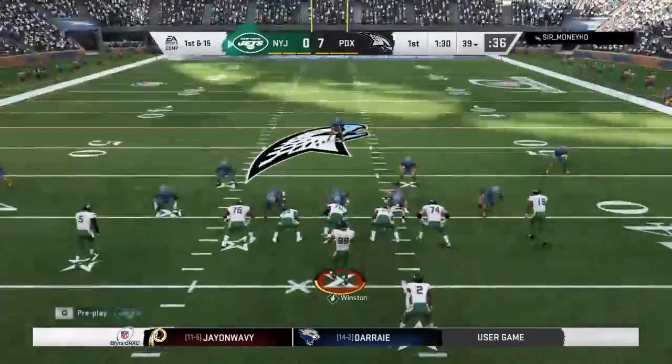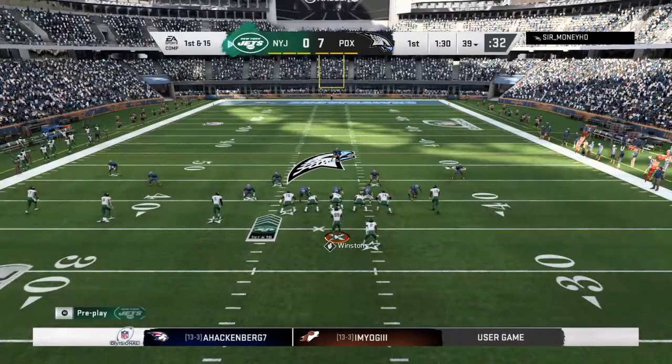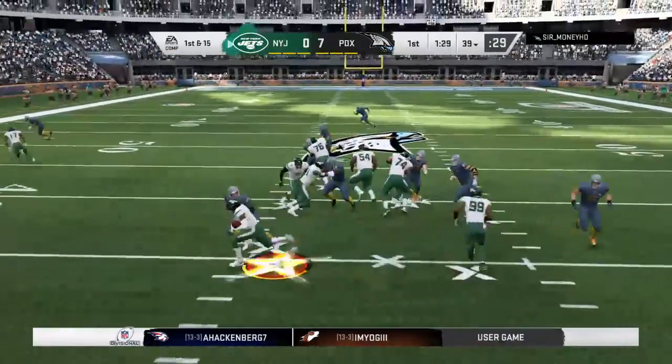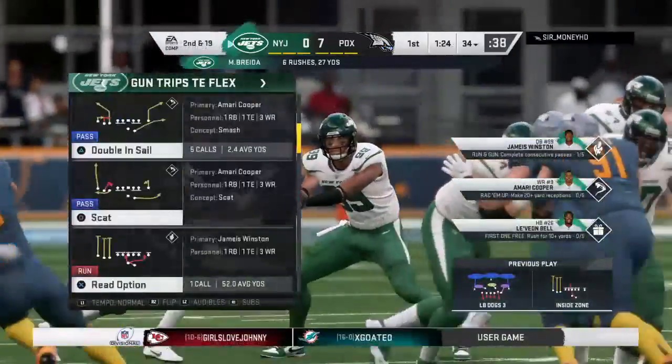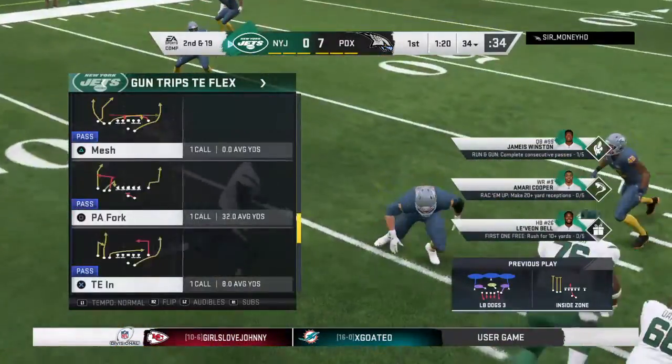Now they need 15 yards on this series after the delay of game. 1st and 15. Now it's Breida. And he will lose yardage back to the 34-yard line. That's going to go as a loss of 4, and it'll be 2nd down.